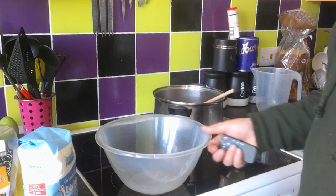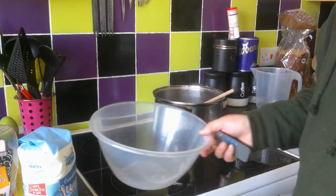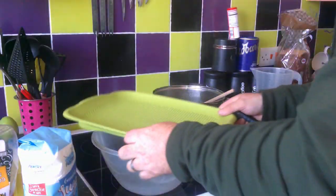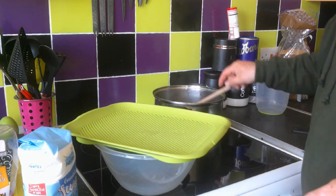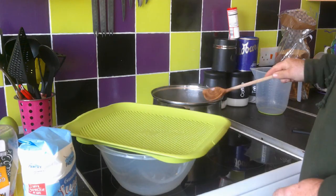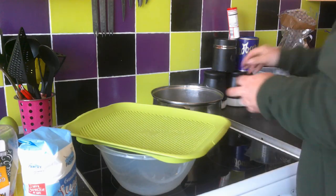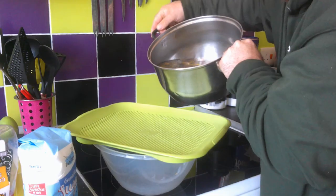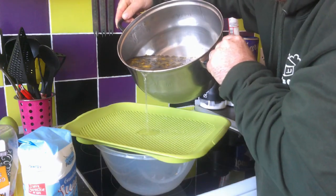So let's get on with this. I couldn't find a colander or sieve. I don't know where they've gone. So we're going to use a bowl, and we're going to use this little tray with loads of holes in it. So we'll see if this works. It's just to separate the dandelions and the lemons from the water.